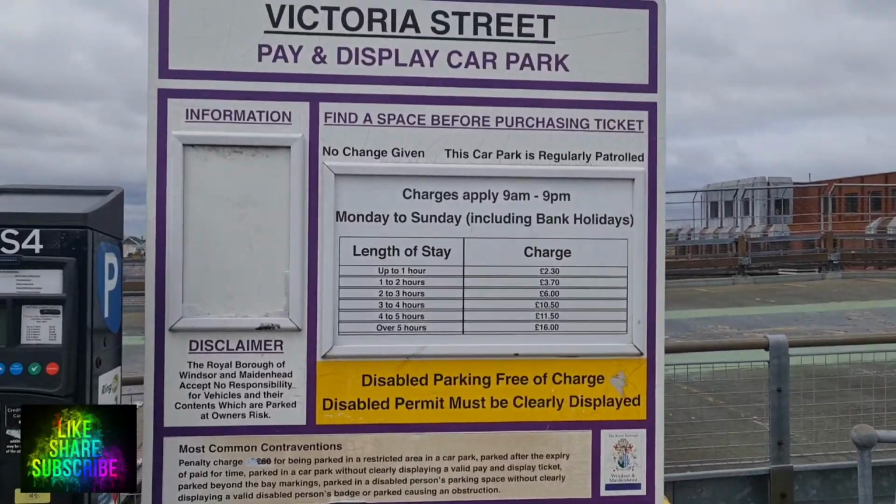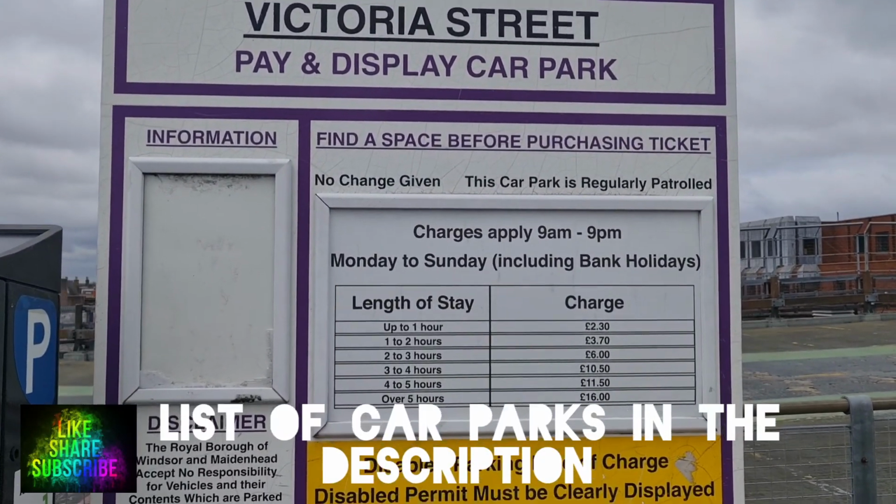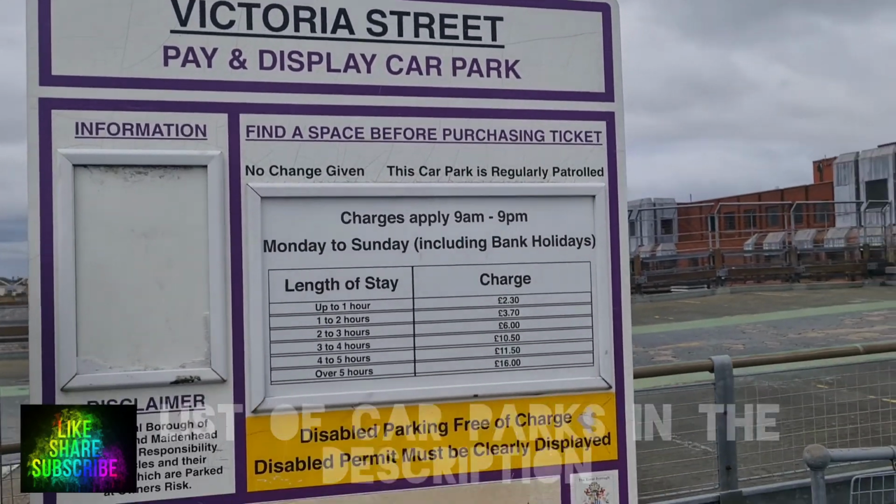Today I'm going over to Windsor and I'm currently parked in Victoria Street car park. Let me just spin this one so you guys can see it. There are the prices. I'm going to put a link in for how much the other car parks are. I'm going to go straight on from here to the actual Windsor shopping.